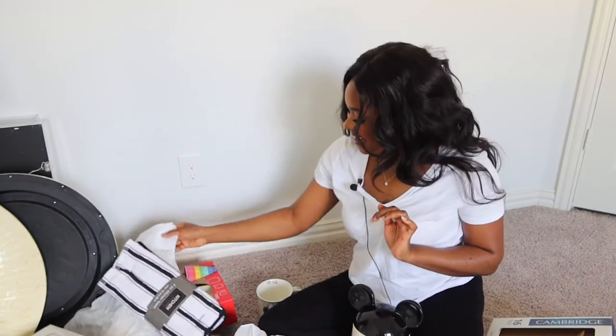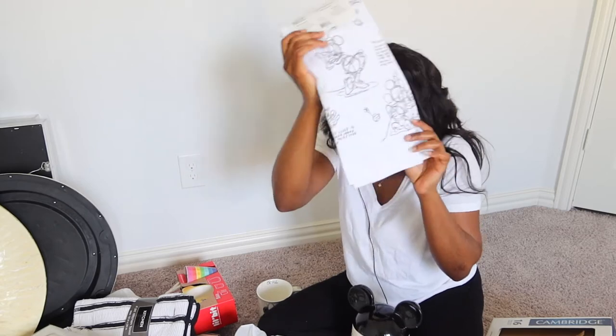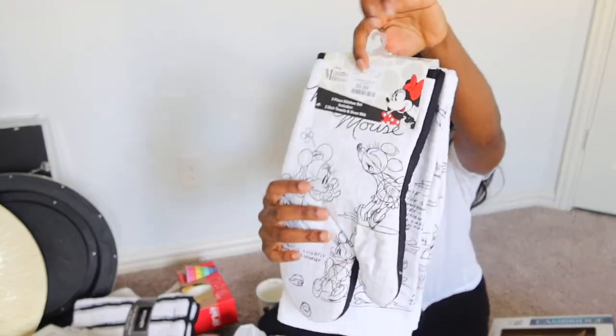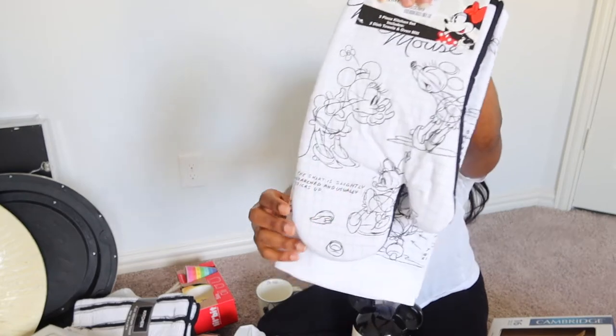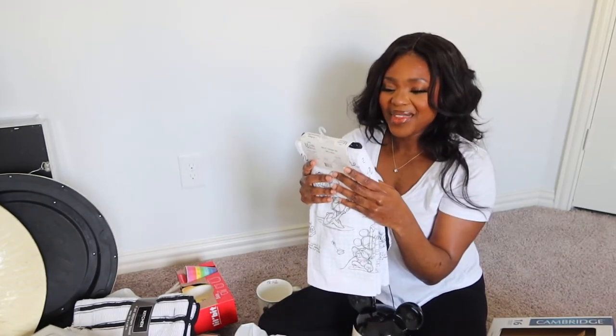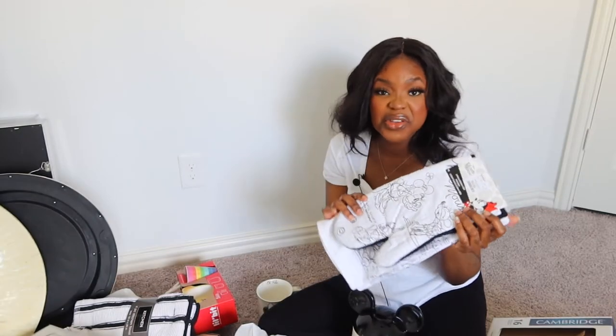And I also, guys, I also got some Mickey Mouse napkins. Look. You guys, I am obsessed with Mickey and Minnie. Is it too much? Yes, let me know. My husband was like, you know what, you just bought more toys for the kids.